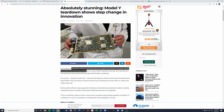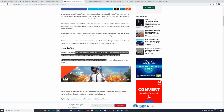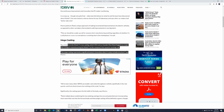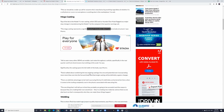But if we go back to Sandy, the auto analyst, he lists many innovations that are unique to the Model Y. And one thing is this mega casting, which I found super interesting. Typically, the rear part of the car is welded from like 70 different pieces, like in the Tesla Model 3, or even other competitors have this rear plate made of many different weldings, but Tesla's building a very large casting to make this large under part of the car from one piece of metal, which improves stability and manufacturing time.